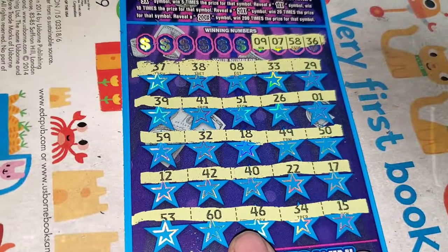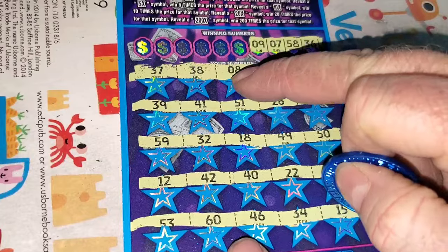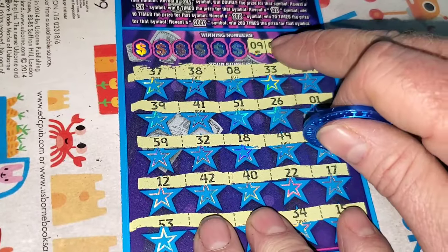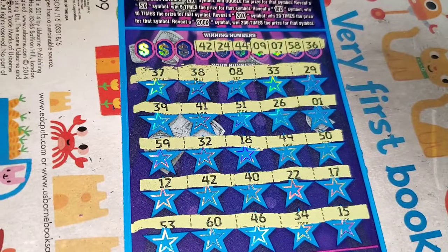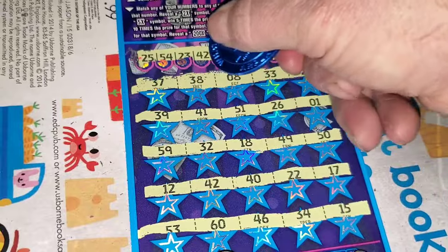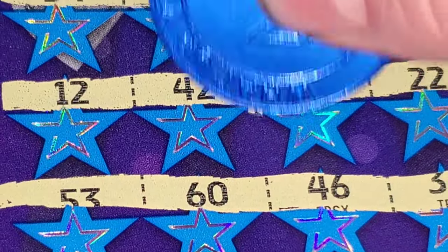7, 9, 36, 58. Don't like the look of that. When you get the one-offs on the top row, that's usually what throws me off. 36, 37, 7, 8, 9, you know. 24, 42, 44. We got a 42. I didn't think we'd get a win. I really didn't. Usually a bad sign. 23, 25, 54. All right, 42. What'd it do?